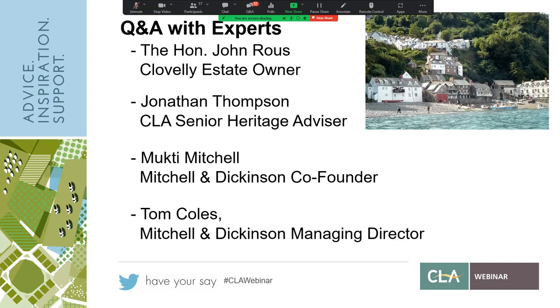There are some things being done. The accuracy of the ratings for solid walls, for example, is being improved. Mukti and I have been working on that and various other things this last year. But government is really not so far addressing this problem. So it's something we've been lobbying on for 10 years, and we will carry on. One day we'll get there. But it's a slow process.